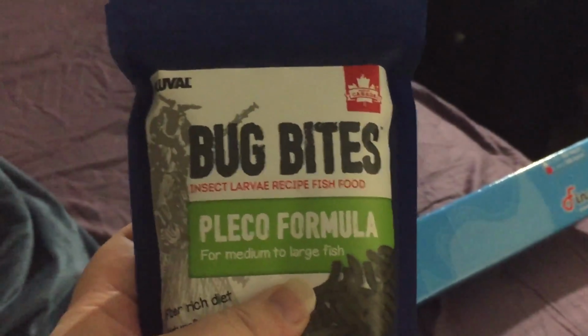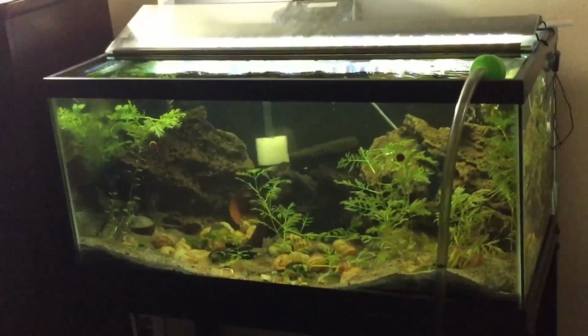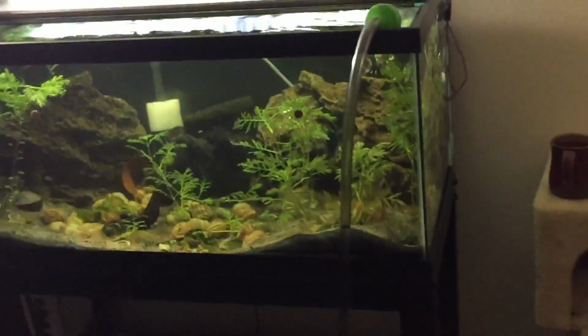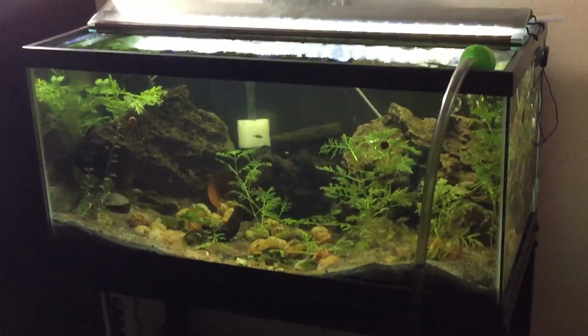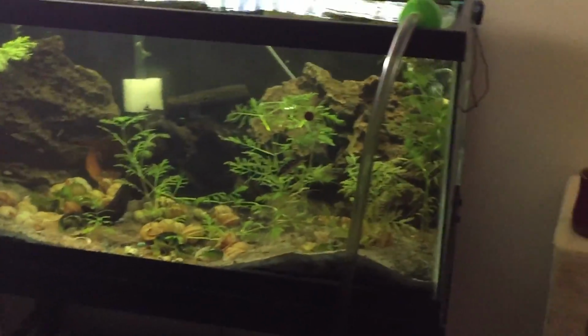And then I got the Pleco formula because Corey and Bob have been just raving about it. And I don't have zebra Plecos, which is what Bob said didn't eat them. So we should be good to try those. Obviously not on that tank. There's no Plecos in there. That should be remedied. Not that they're indigenous to the area.